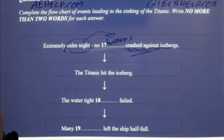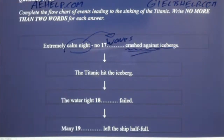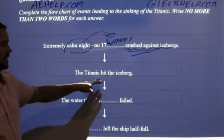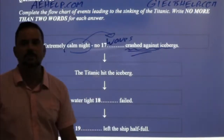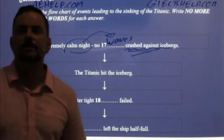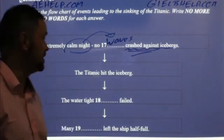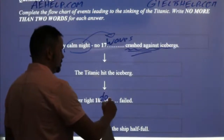So logic. Use logic. Okay, logic is really important. All right, so no waves. The Titanic hits the iceberg. The watertight something fails. What fails? Mahbuba says it's the doors that fail. Ashraf says it's the doors. Yeah, and it's plural again. It's not one. It's watertight doors.